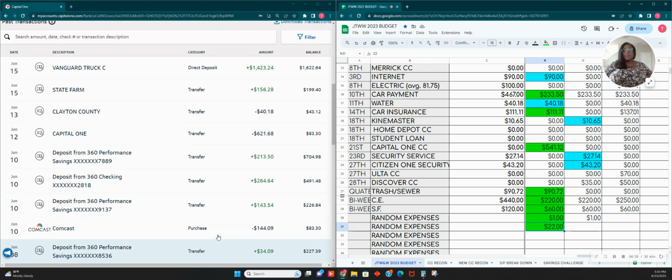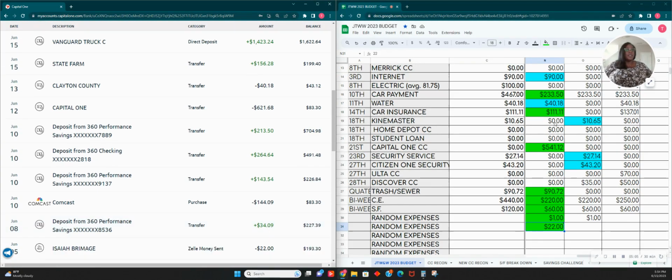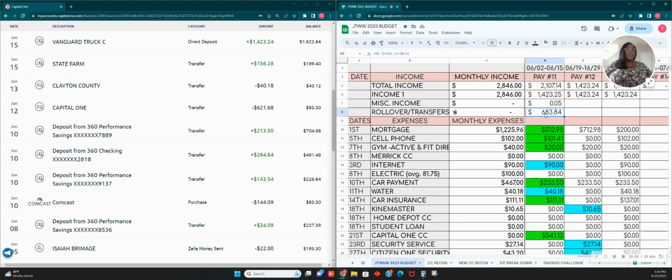And then we have $34.09. What's that for? Cover the cable bill. See, there's again. So I added another $34.09 because I thought I miscalculated. So I figured let me send it over in case I didn't.